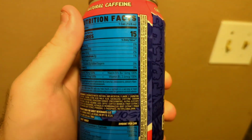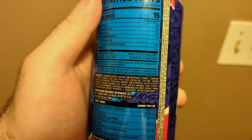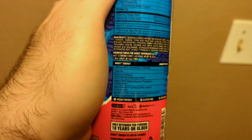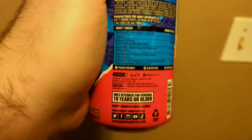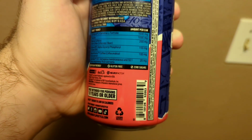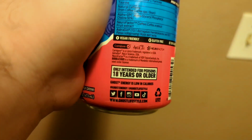Anyway, nutrition facts. Ingredients. The distributor information. Energy blend info. Vegan friendly and gluten free.